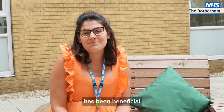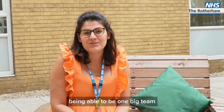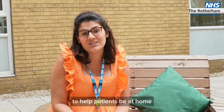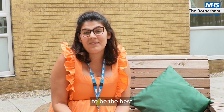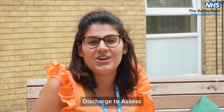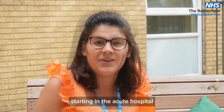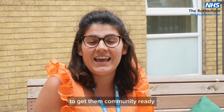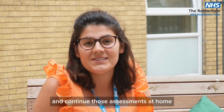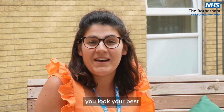As you can see, the Therapy Discharge to Assess team has been beneficial, being able to give that patient-centred journey. This is what we're trying to do as an organisation, being one big team to help patients be at home to be the best they can be. Ultimately, we want to show that Therapy Discharge to Assess can create that person-centred journey, starting in the acute hospital, working towards getting them better, to getting them community ready, and continuing those assessments at home. We always like to remember, and the patients say to us, you look your best when you're up and dressed.